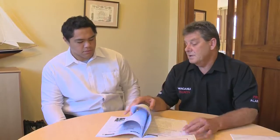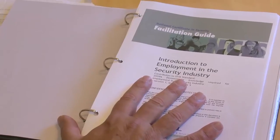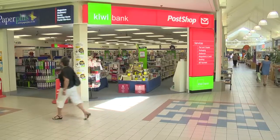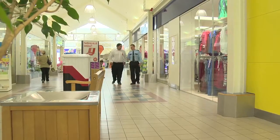Before Edward heads out for his security experience, there's a rundown on safety and the company rulebook. These are the things that you need to learn to obtain your licence. So, first it's off to Wanganui's Trafalgar Square Mall, where Edward meets security guard Allister Bostock.